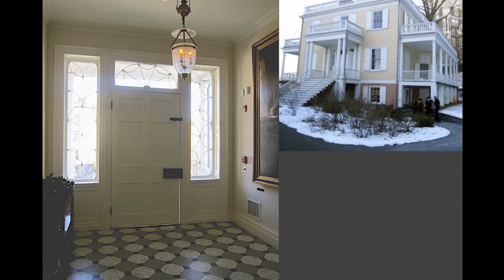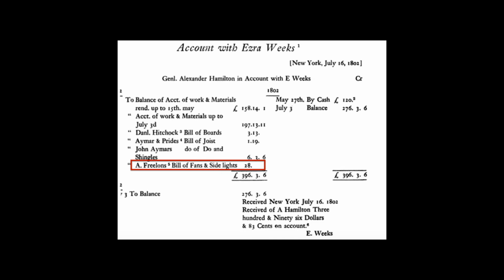And these are the fan lights that are designed. But what's really interesting is there's an original document. This is a letter from the builder, Ezra Weeks, to General Hamilton, just laying out the cost of the job. And what's particularly interesting is a bill from Anthony Fremont, the bill of fans and sidelights for 28 pounds. I think this is very interesting, thinking about how these buildings actually got made.